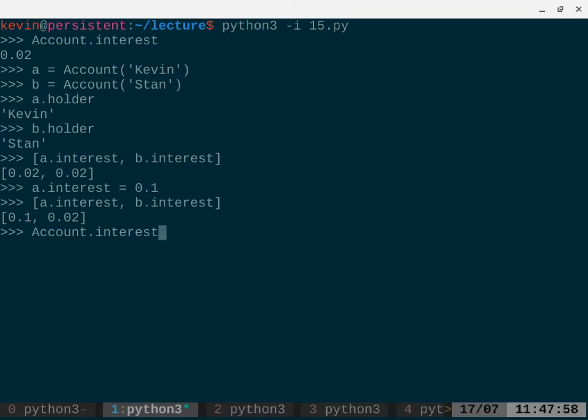0.02. Brave soul. So if you think about the way this plays out, what did I actually assign here? A.interest equals 0.1. Did I assign it to Stan's account, my account, or the class of accounts? That's the question we want to ask ourselves. Because we look at the evaluation, right? A.interest is going to be referring to A, which is Kevin's account.